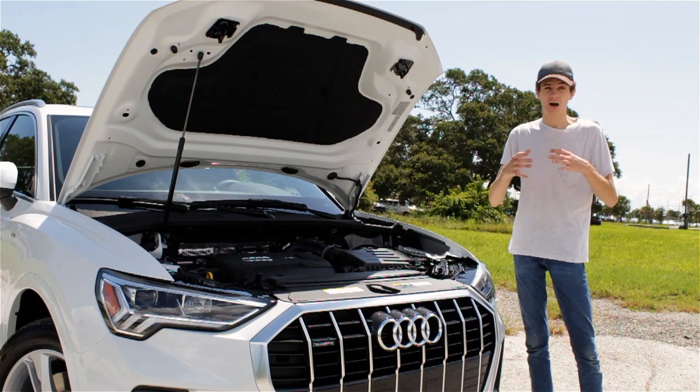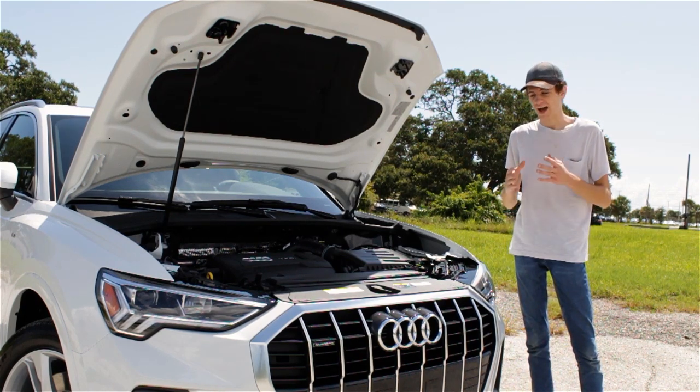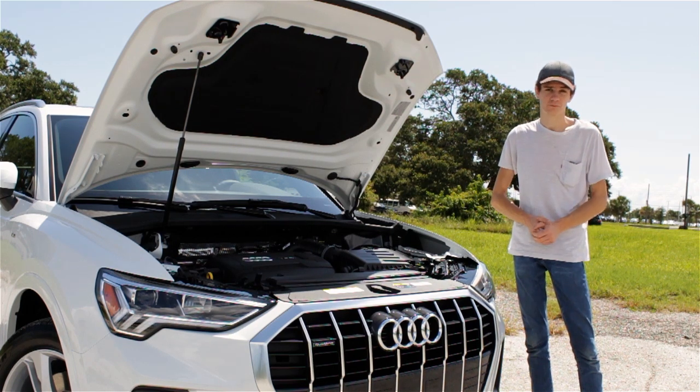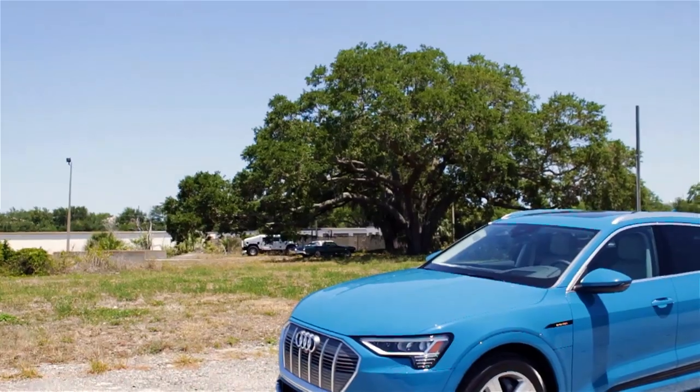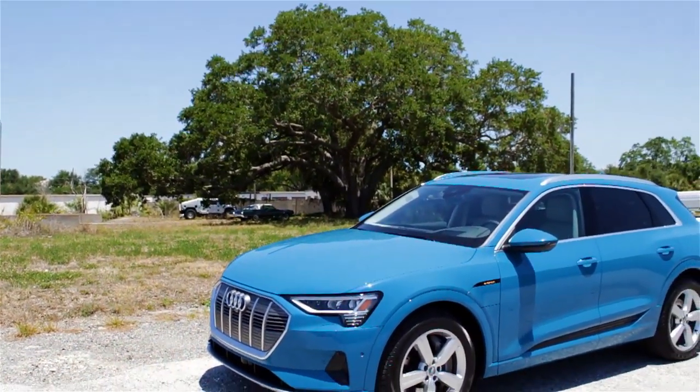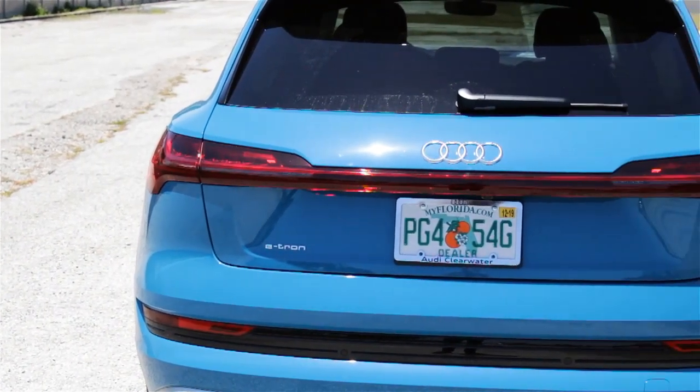So even though I'm a huge fan of Audi and I think they're one of the best luxury manufacturers out there, I will admit that I'm not entirely impressed with the new engine they put in the 2019 Q3. It's just a little bit boring, especially coming from the last Audi I drove, the new e-tron with its all-electric powertrain, going 0 to 60 in just over 5 seconds.